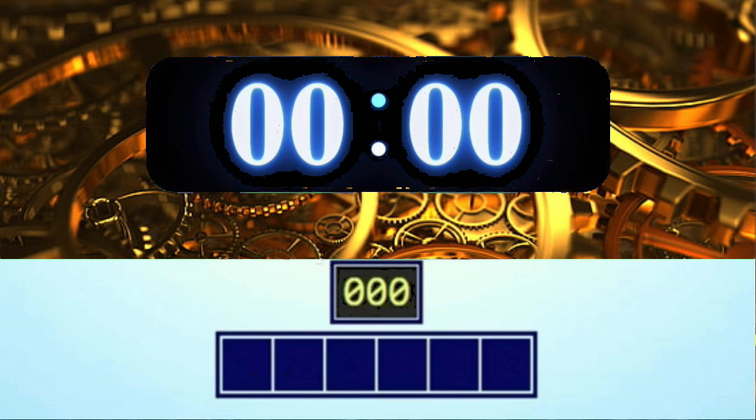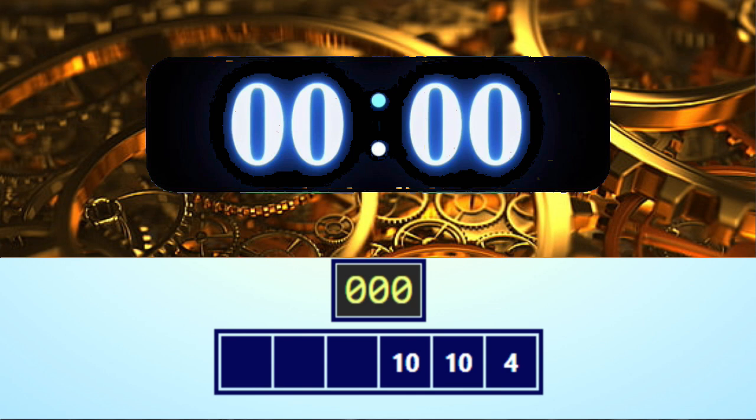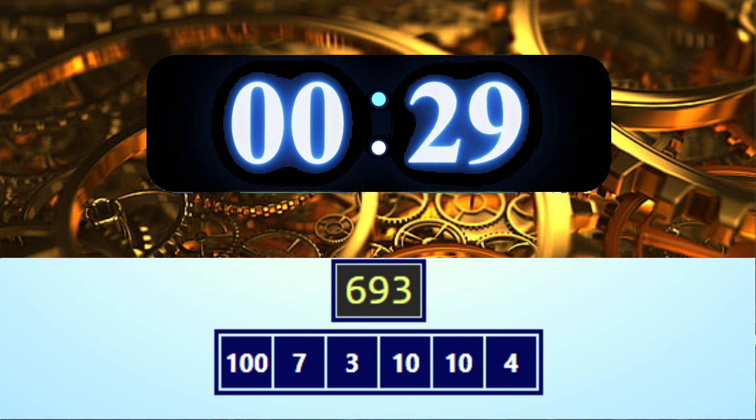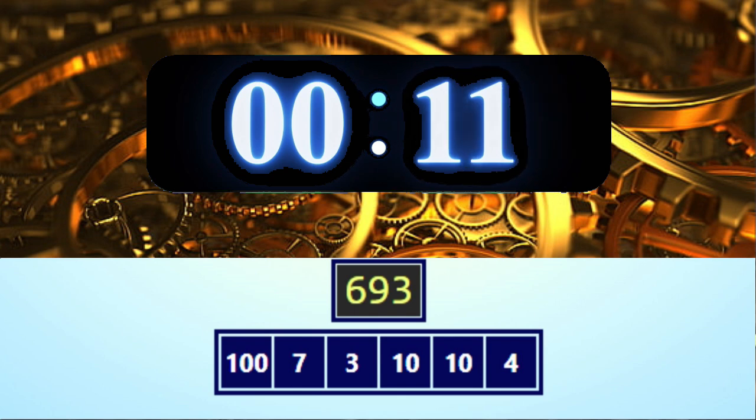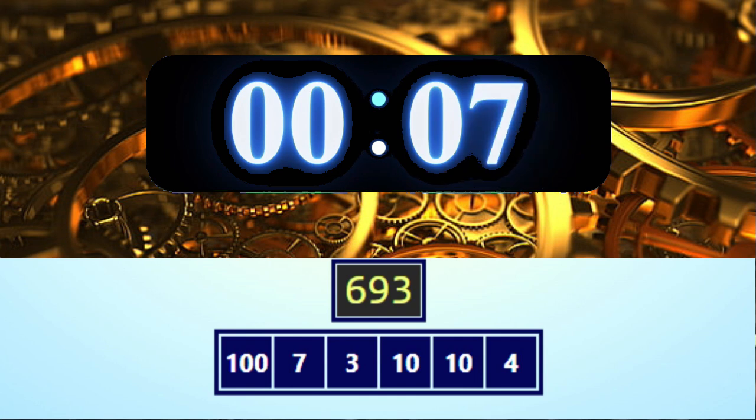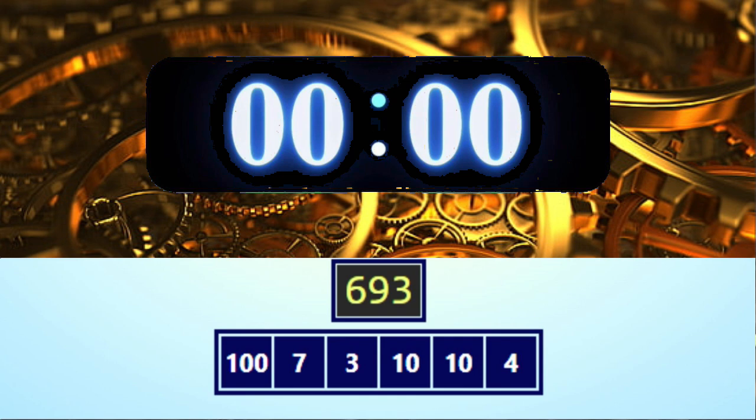And the numbers are 4, 10, 10, 3, 7, 100. And the target number is 693. Okay, get ready. Go! Time's up. Pens down. Here are two possible solutions.